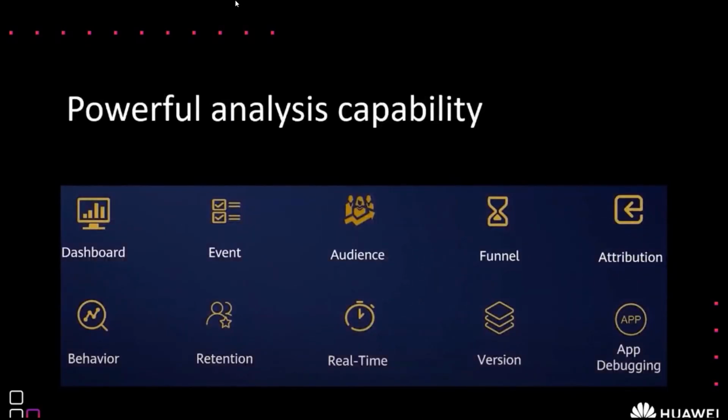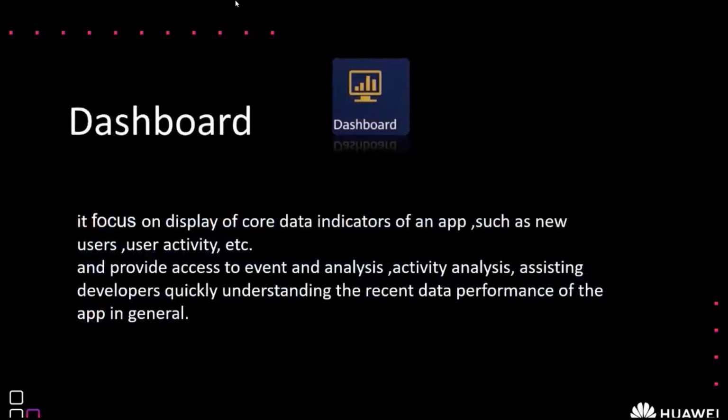So, secondly, we will talk about the powerful analysis capability. From the previous introduction, we can taste the convenient and powerful analysis service provided by this SDK. Next, here are the main capabilities of the SDK in the cloud. We can introduce a few important functions that we have. The first one is the dashboard. The dashboard is focused on display of core data indicators of an app, such as new users, user activity, and a lot of activity that relates to the user, and provides access to event analysis and activity analysis, helping developers quickly understand the recent data performance of the app in general.